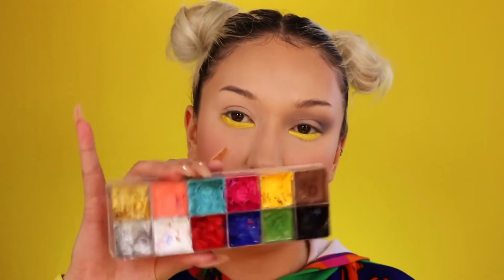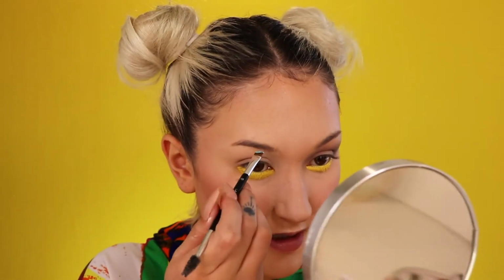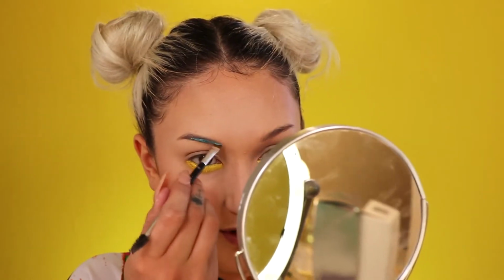All right, I'm going to go do the exact same on the other eye now. All right, so I'm going to do the brows next. I want to stick with the photo and do teal. So again, I'm going to be using the Makeup Forever Flash Palette and taking this teal color. First off, start off by just drawing my regular brow shape, but I am going to make them look a little bit more upturned, like sad, worried.